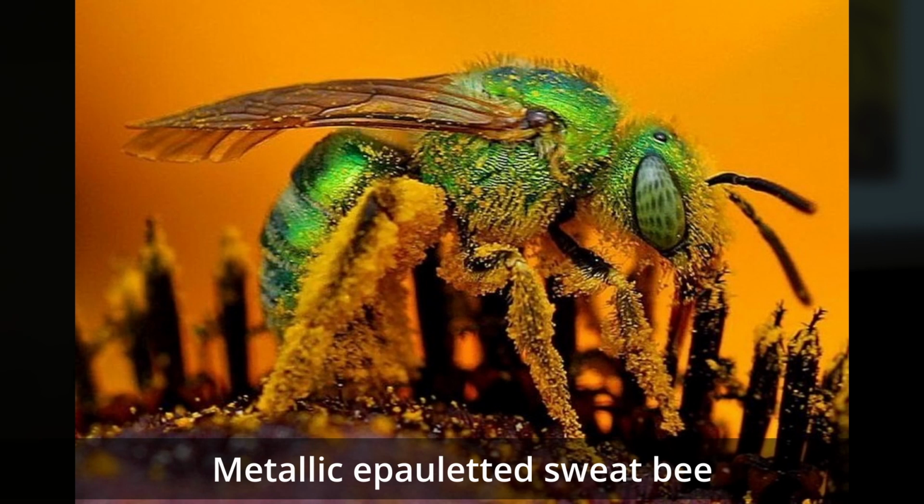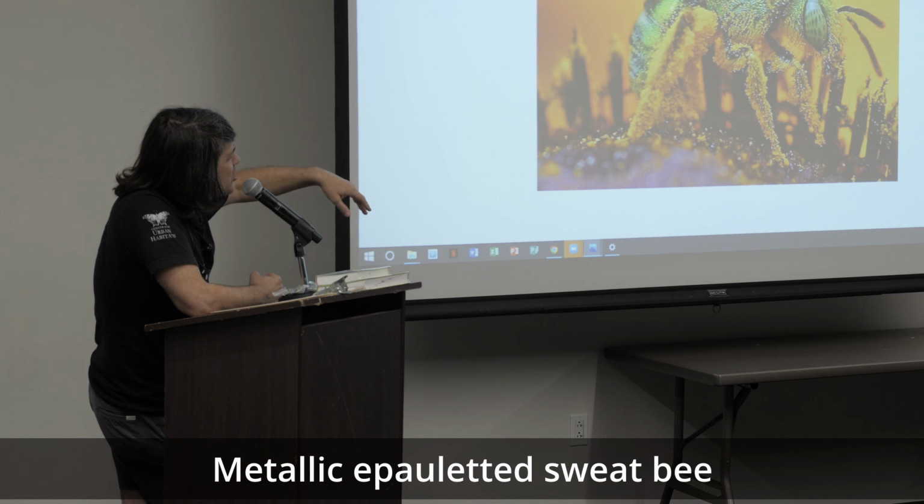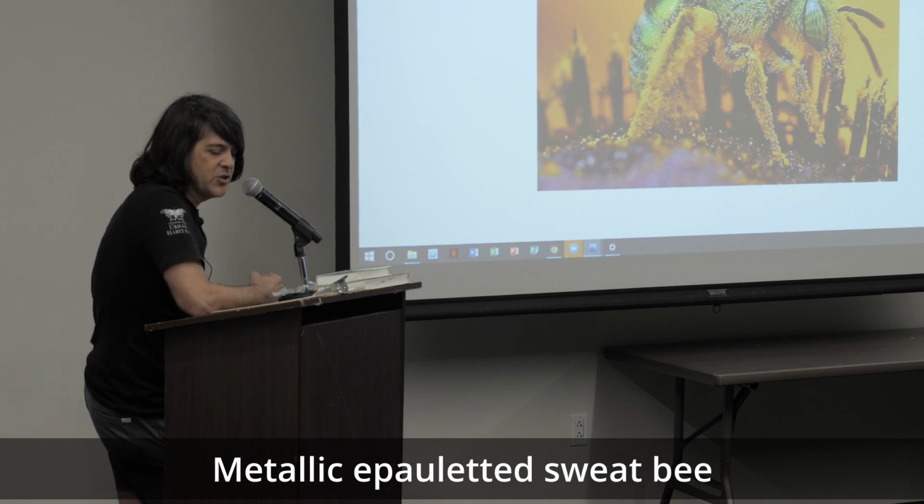This is one that's actually in a totally different genus, but it's kind of closely related. This is a U.S. Fish and Wildlife Service photo, but it's so good. I love this photo because he's just absolutely covered. He's lost in the sauce right there. Absolutely covered in pollen. This is called the metallic epauletted sweat bee. So somewhere on the top of its wings are these things that look like epaulets to somebody, but I didn't get a great picture of that.